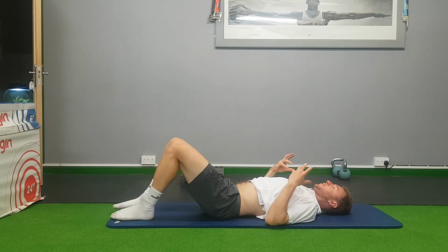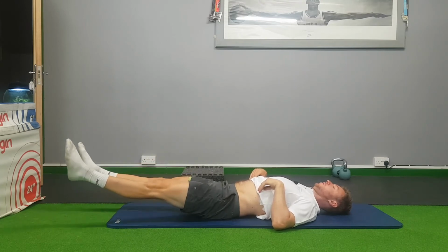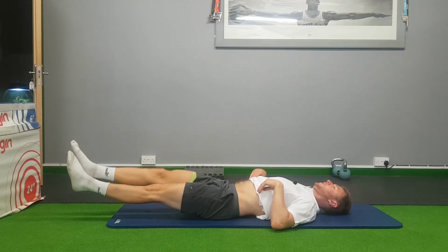I can then mess around with that and play around as much as I feel I need to. So you can hold your legs there, you can hold them out, bring them up, one a little bit higher, one higher there. You can bring one up towards your knee.